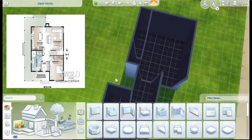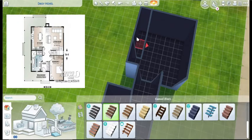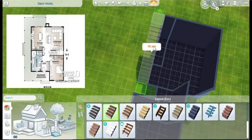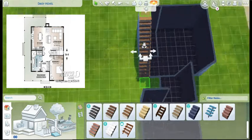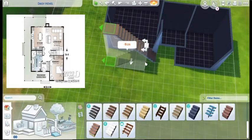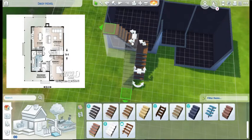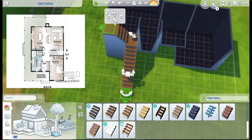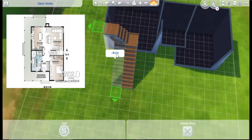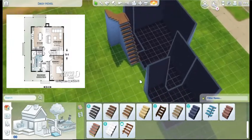Back here is our stairs to go upstairs. So we're going to put that in real fast. Because if we don't do it now, we'll forget to do it later. And it's going to mess it all up. So I'm just going to put these stairs here for now. It can be like that. And I'm supposed to take the top and switch it around. So we're going to go like this. And then I'm going to take this here. Go up. And then I'm going to move it to where it works better. There. See? Just like that.